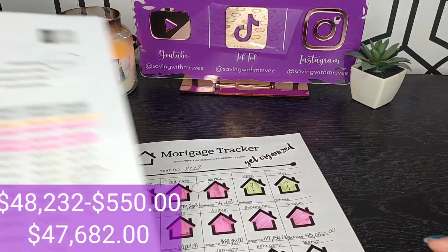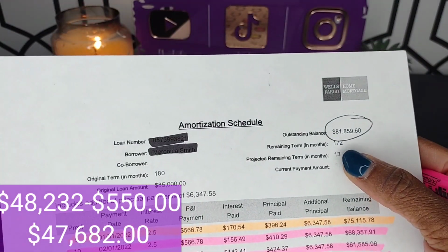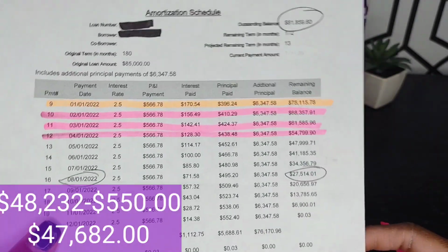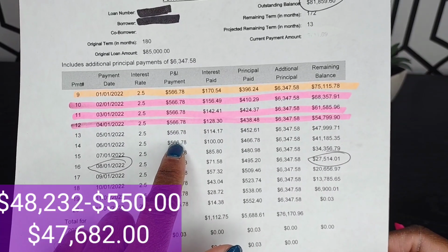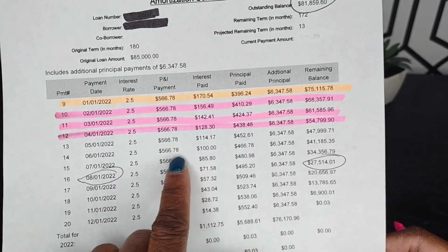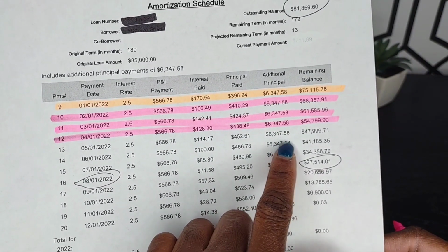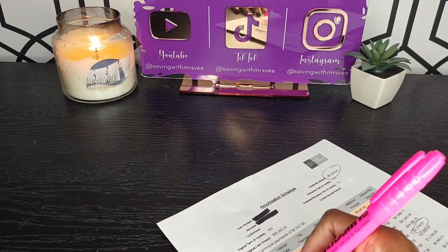So I went to the bank last year when I told them I wanted to pay the $81,000 off in 12 months, and they did what's called an amortization schedule and let me know how much I had to pay each month in order to do that. And so I would have had to pay $6,347 every month in order to do that. But I was not able to do that, but it was a goal that I had set.